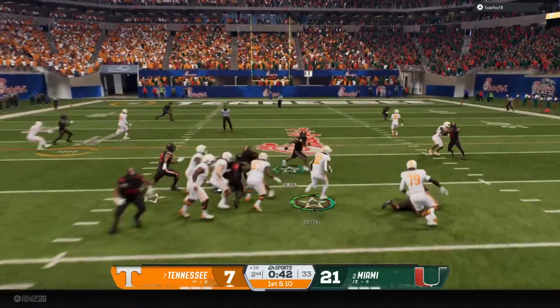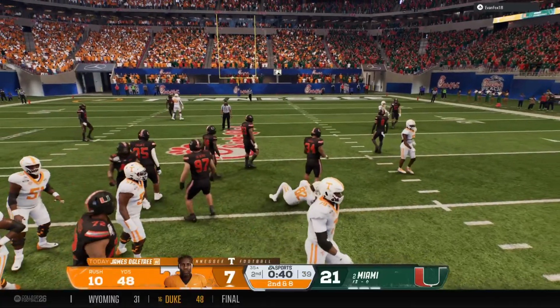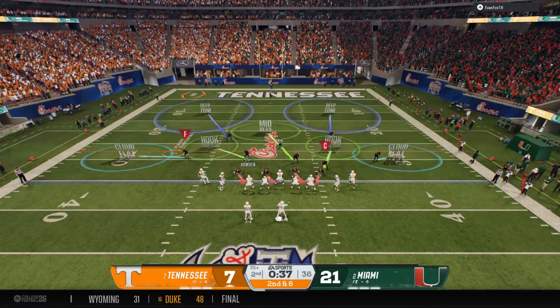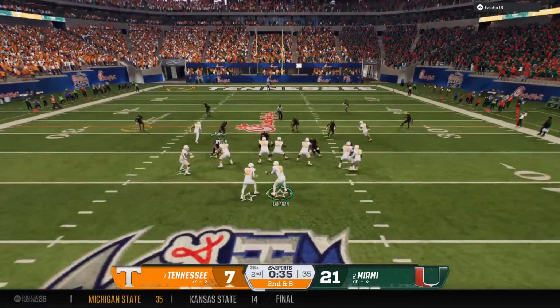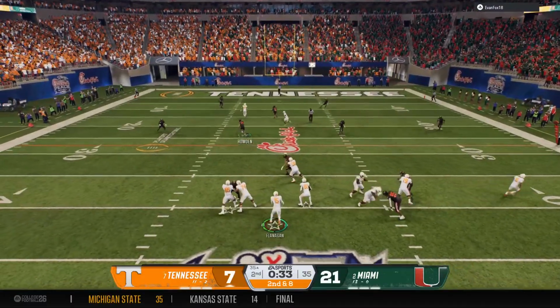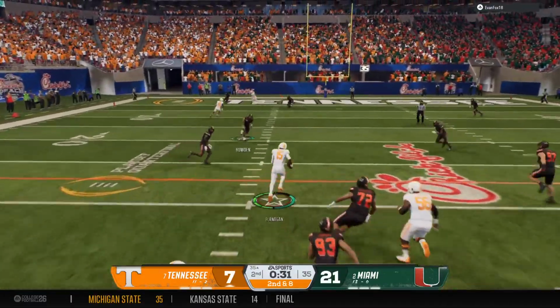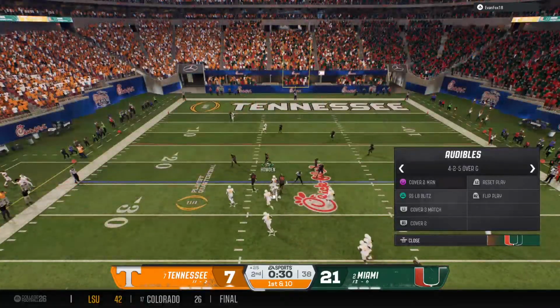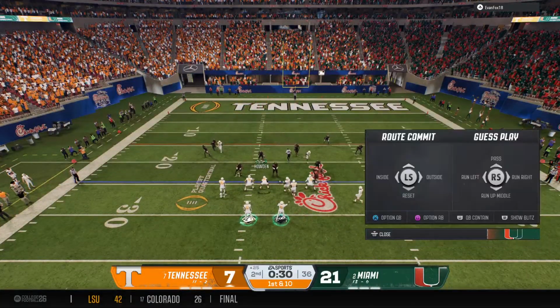From the shotgun, here's an inside give. The defense does a really nice job here of being able to contain that run game, held it just to 2 yards. Chris, to me, this changes the playbook a little bit now for the offense. The guy calling the plays at 2nd and 8, that's a different deal. Now he's probably thinking about going through the air instead of staying on the ground. So it's a first down here.